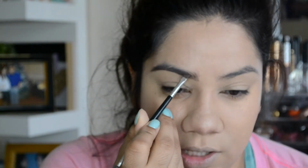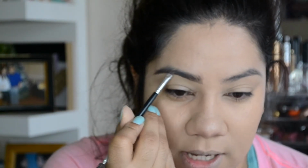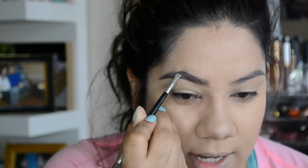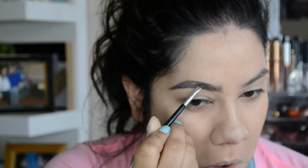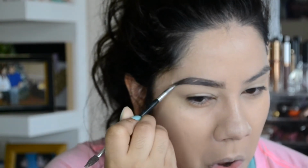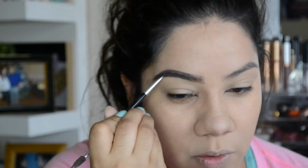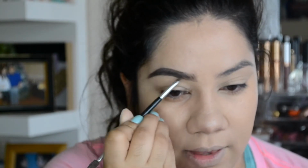You see how it starts shading right there? Again, same thing. Put it here, kind of tap out the excess here. And then this part is going to be the outline on the top. So I just go with the top portion of my eyebrows and I just brush it. You see how it kind of starts curving in. Put the rest of the product and kind of fill in my eyebrow.